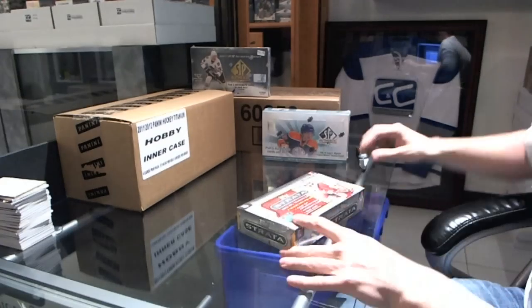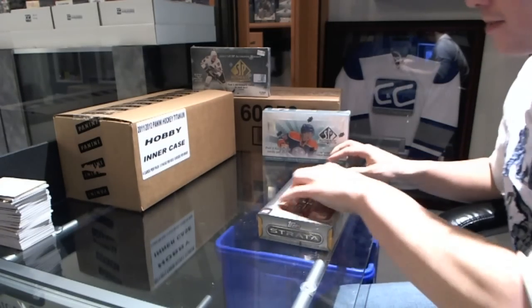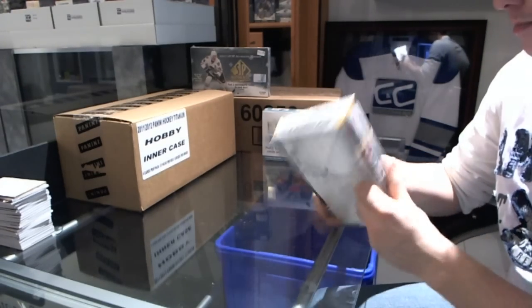Alright, here we go. Rocking out a second box. 2012 Topps Strata for Darryl. Great Asian.